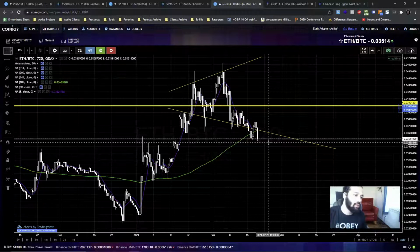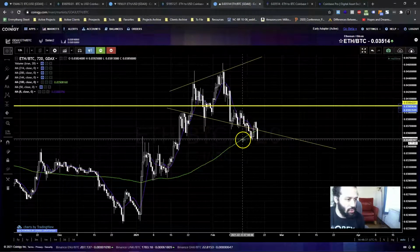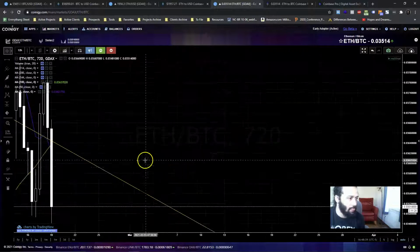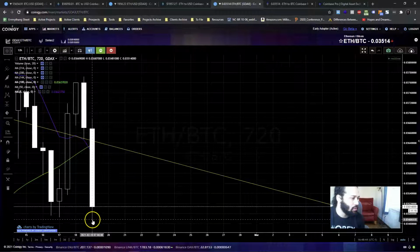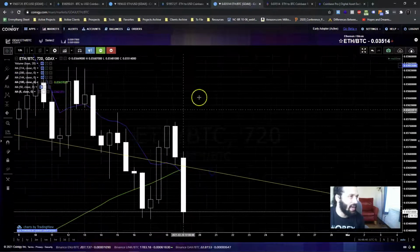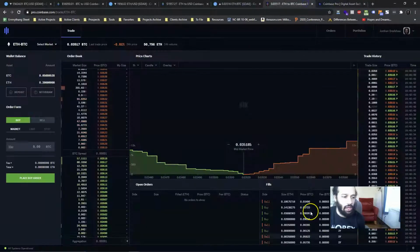So just now, as this broke back down, and not closed, but as it went below these two wicks down here, as it went below these two wicks, I sold back into Bitcoin. So now I'm at these ratios that you saw a second ago. And I did that just before I got on this video. And here it is on the chart.